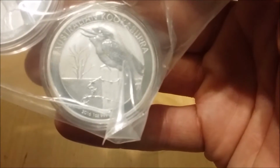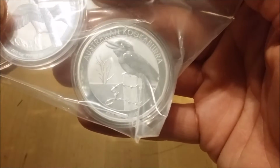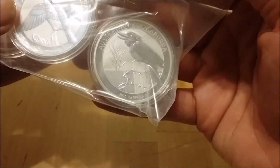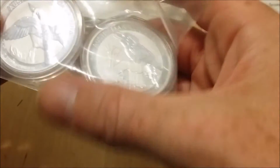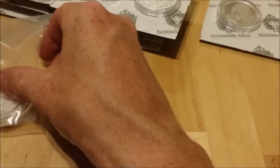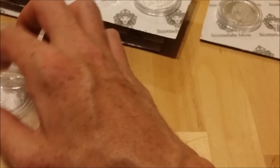The 2016, I've got one in here because I've got a set of the 2016 kookaburra, which off the top of my head I can't remember, but it was probably about 14 or 15 pound at the time when I bought it earlier in the year, as opposed to a round or a bar which may cost the same or more, so it seems silly not to buy legal tender coins.